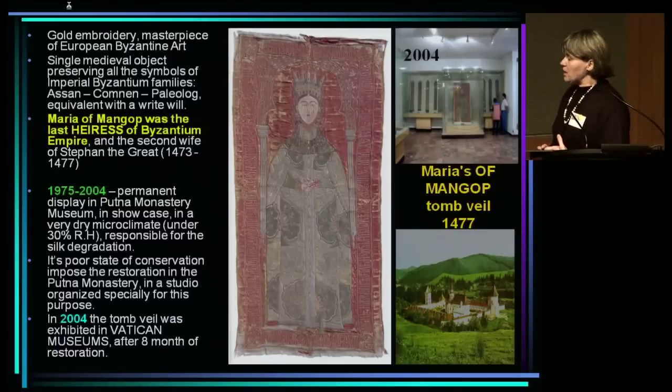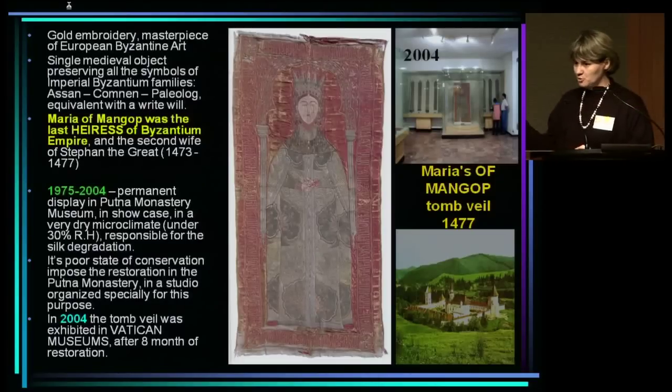She was married to one of our greatest princes, Stephen the Great, and he brought, we think, the technology of Byzantine embroidery with her to Moldavia. Some art historians consider this a self-portrait.